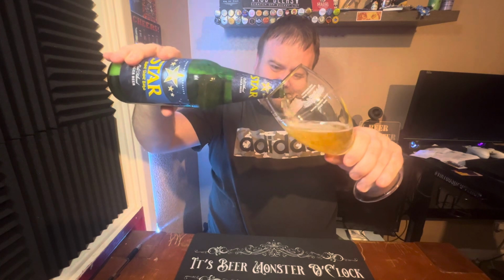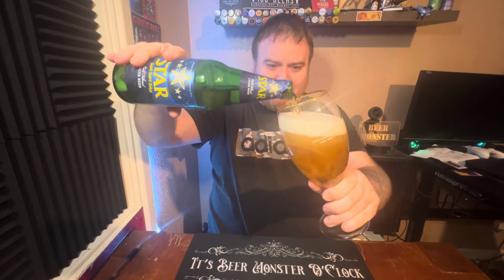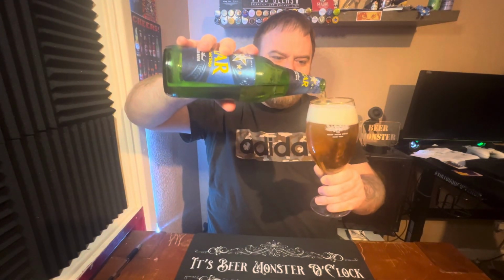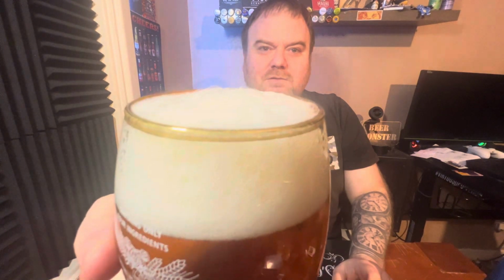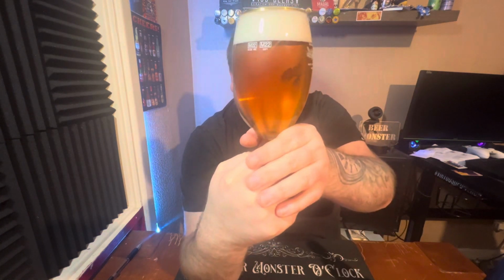Anyway, let's chuck it in the old Stella chalice and have a little look, see what she looks like. I think I could see sediment in it through the bottle. It'd be interesting to see, because it might just be because the bottle is so mashed up. We've got a slightly creamy looking head to this lager. As you can see, it's quite thick and creamy looking, a white or slightly off-white head for me. It's a nice golden colour. I can't see any sediment in it now that it's out of the bottle, which is very strange.